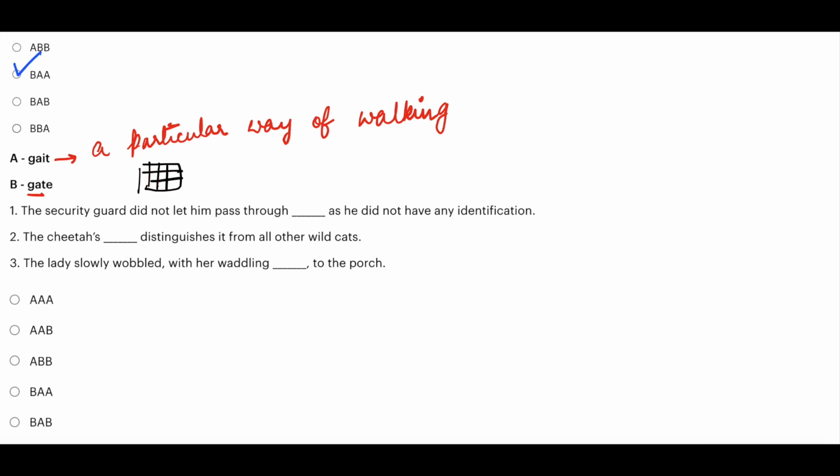Okay, now let's see. The security guard did not let him pass through dash as he did not have any identification. So the security guard did not let him pass through, which means did not let him enter. And you entered through what? You entered through a door, a gate. So here option B is the correct one. Did not let him pass through gate as he did not have any identification.